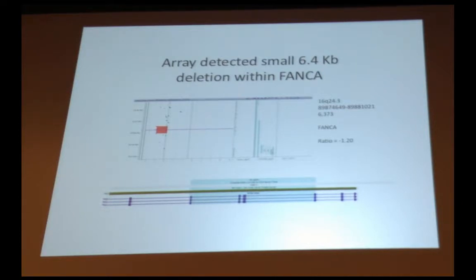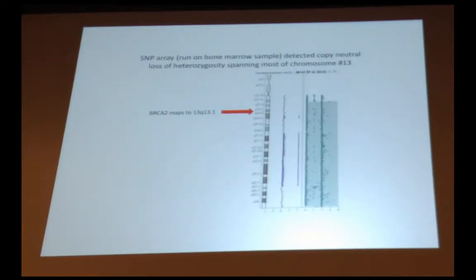But in addition, we ran microarray, which we are now very frequently doing on the front end of our MDSs and our acute leukemias. And what we found was, in addition to the abnormalities we expected to see, based on the karyotype, we found a small 6.4 kilobase deletion within FANC-A. We also found on the array, on chromosome 13, although there was no copy number gain or loss, you're all sitting at 2 copies here with a ratio of 0, we found loss of a middle tract, which is loss of heterozygosity for chromosome 13. So BRCA2 maps to chromosome 13, and this was highly suggestive of a mutation on a gene within chromosome 13 that was now present in homozygous state.